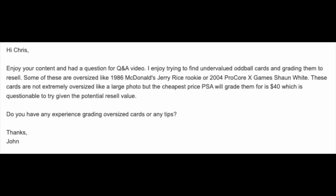Next one was sent by John, who wrote, I enjoy trying to find undervalued oddball cards and grading them to resell. Some of these are oversized, like the 1986 McDonald's Jerry Rice rookie or the 2004 Pro Core X Games Shaun White.